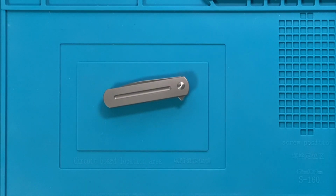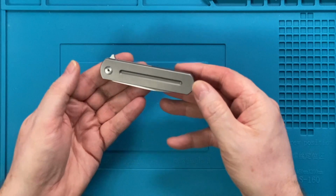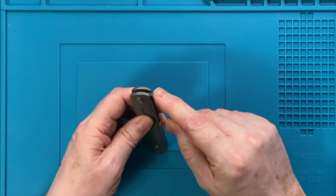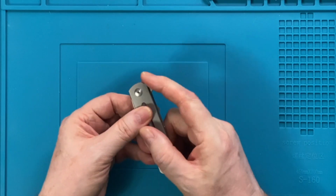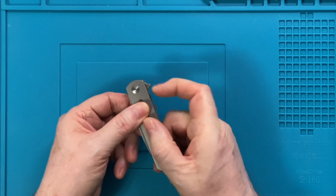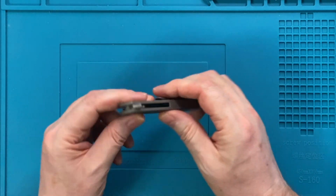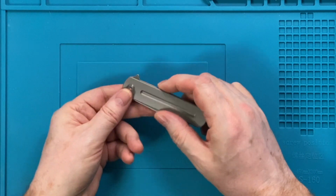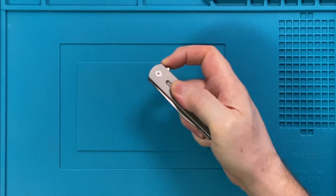There are a couple of things I don't like about this knife, one big and one minor. Let's deal with the big problem first. The knife is hard to open. First, there's very little jimping on the flipper tab, so your finger doesn't really get a good grip for flipping. But the real problem is that the detent is very strong. Very, very strong. Too strong. It's not really adjustable.